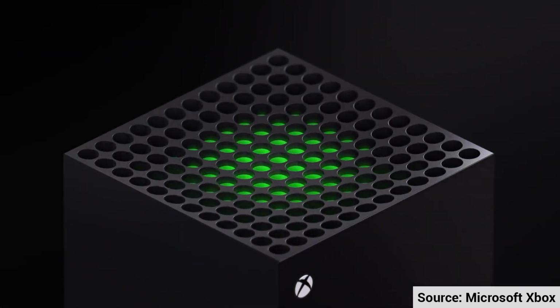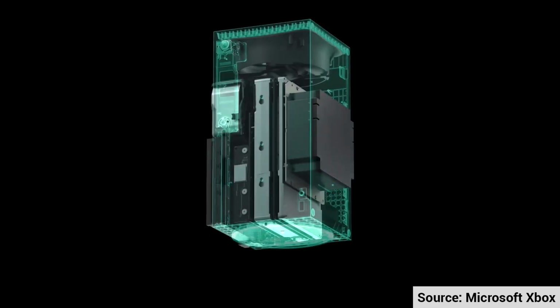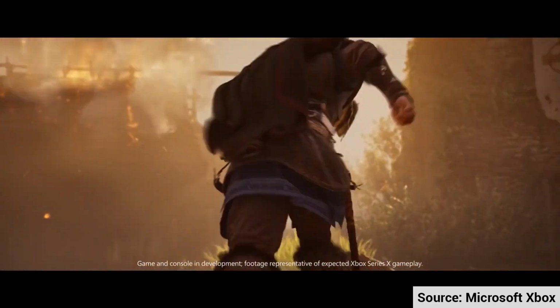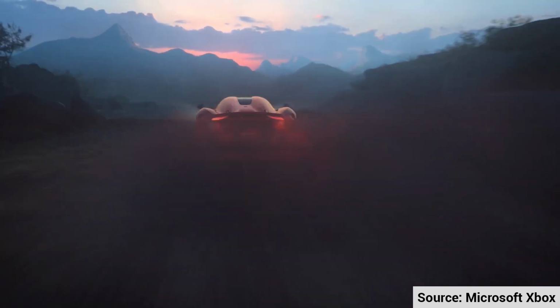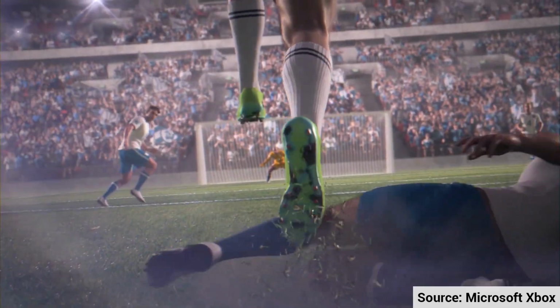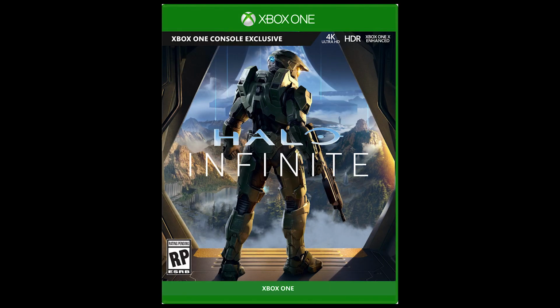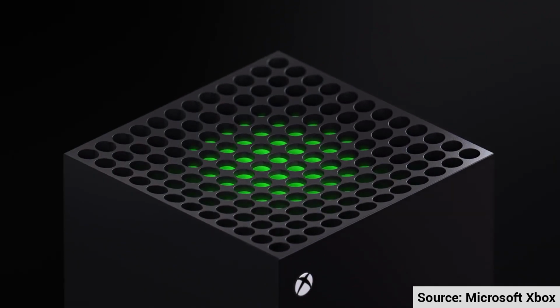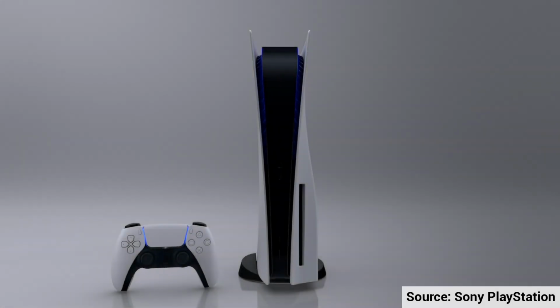Talking about performance, Xbox does have a better spec and also costs less, but PlayStation is pretty good at optimizing games, so we are not sure yet which one is better in real life. And also it's up to you about which one you should buy. Both consoles have exclusive games just for themselves, for example Halo Infinite, Session, Tell Me Why, and Bleeding Edge. These games are only available for Xbox and you won't be able to play it on PlayStation 5.